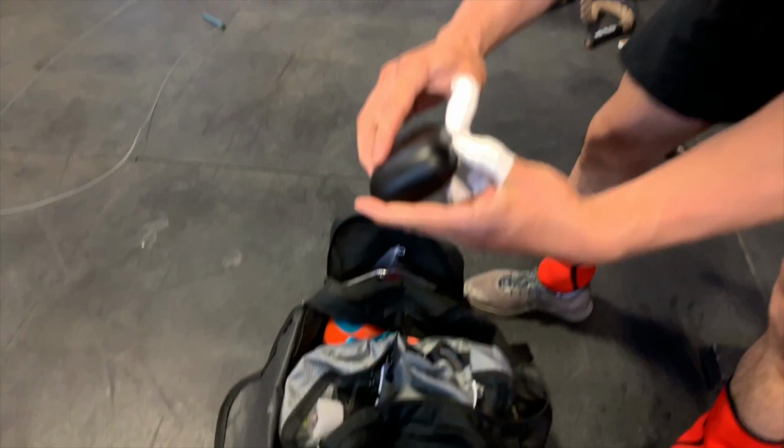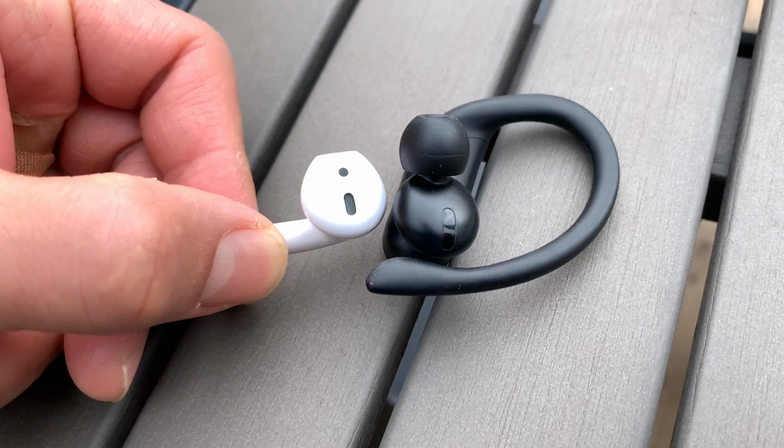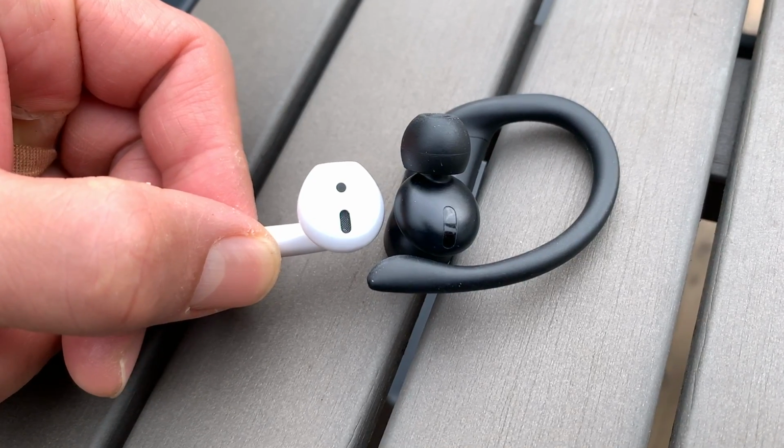For me, the only thing that might cause a difference in sound quality is the fact that the Powerbeats Pro go deeper into my ear, which means it shuts out more external noise, which is going to improve the sound quality. At the end of the day, having a headphone sound better or not really isn't going to matter.